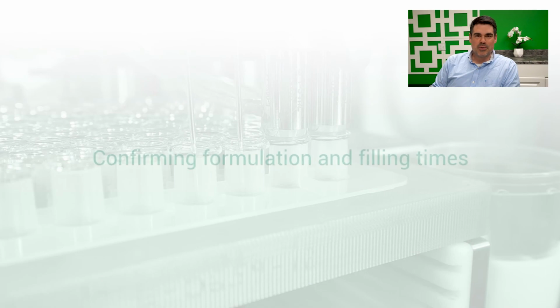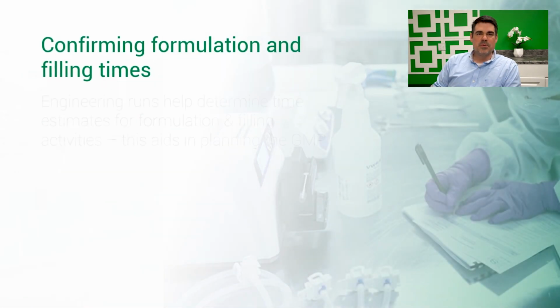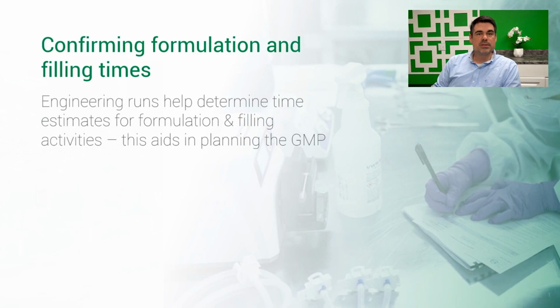Engineering runs also help confirm the formulation and filling times. Time estimates for formulation and filling activities are important to know so the CMO can ensure they have the staff and support to perform the activity. For many companies that are requesting small-scale filling for a new project, they may not have a true estimate of the time involved because they may not have formulated a batch as large as what they're requesting.